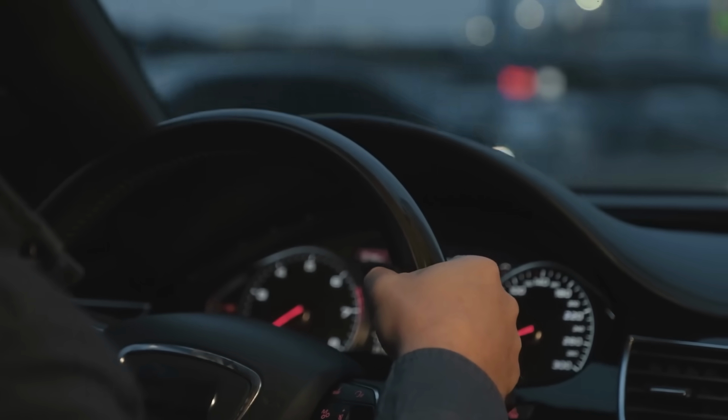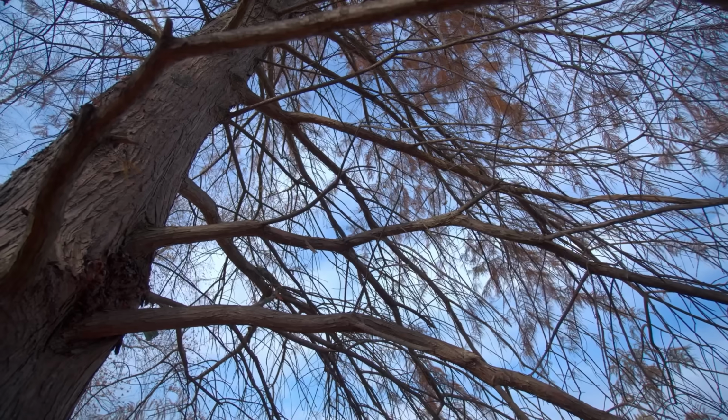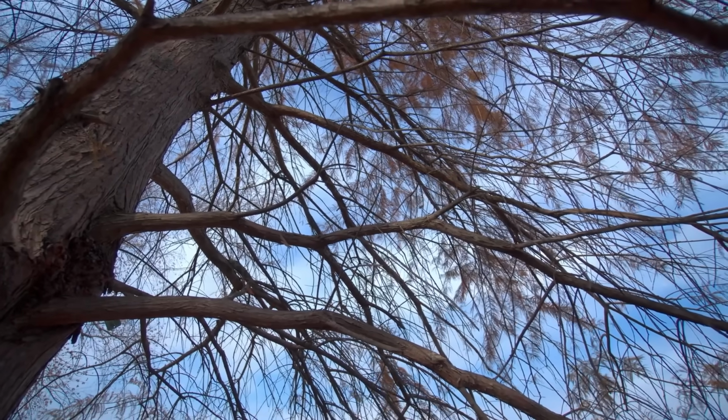One driver looking at their phone instead of the road. One breath that pulls a deadly germ into your lungs. A tree limb that breaks as you pass underneath it. Random chances happen to people every day. You can't think about these kinds of things all the time, of course, because, well, you'd go insane. But then you hear a story like Todd Geib's, and you think about them a little bit more.